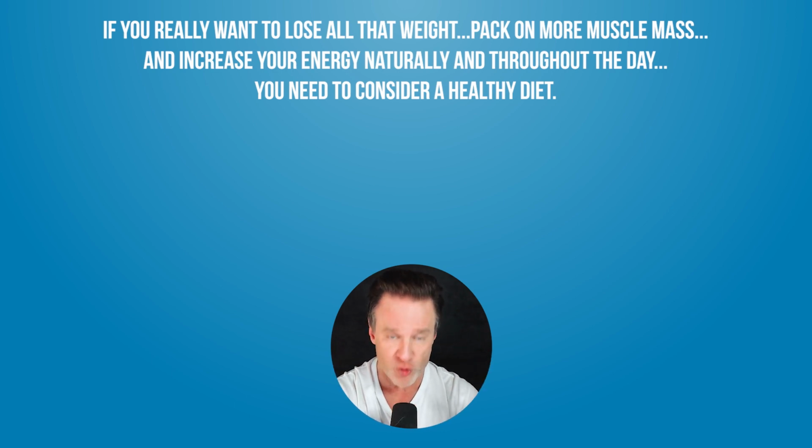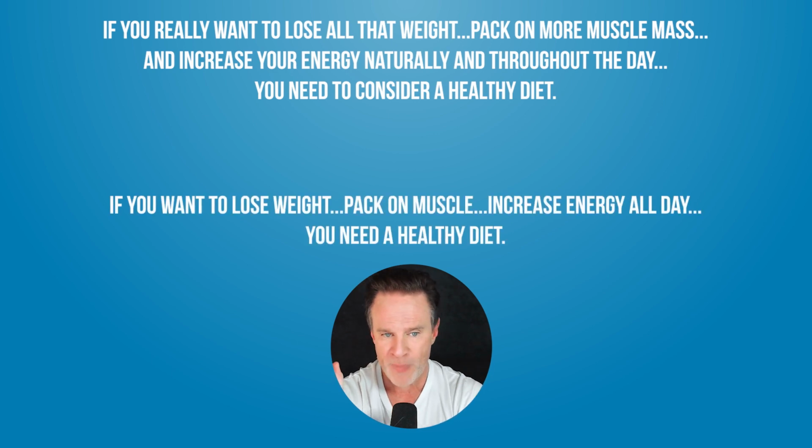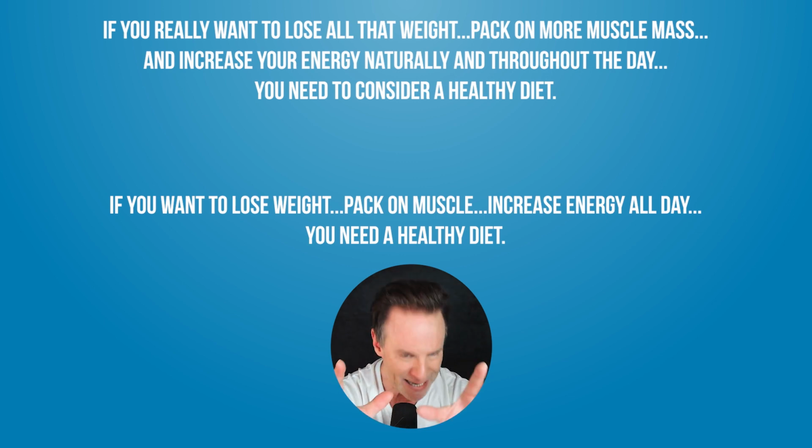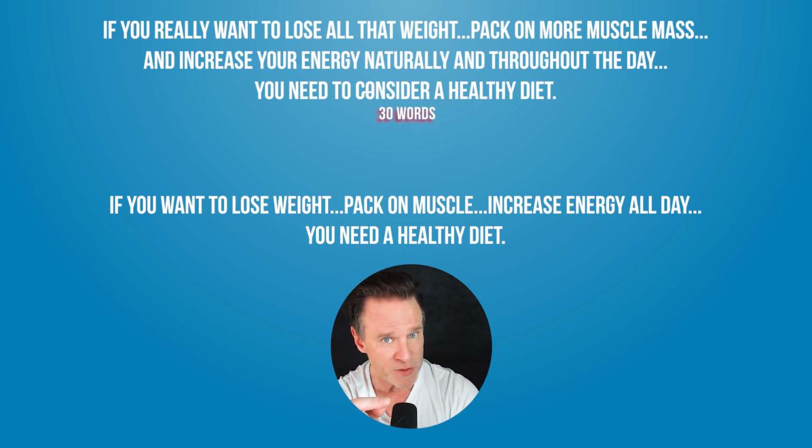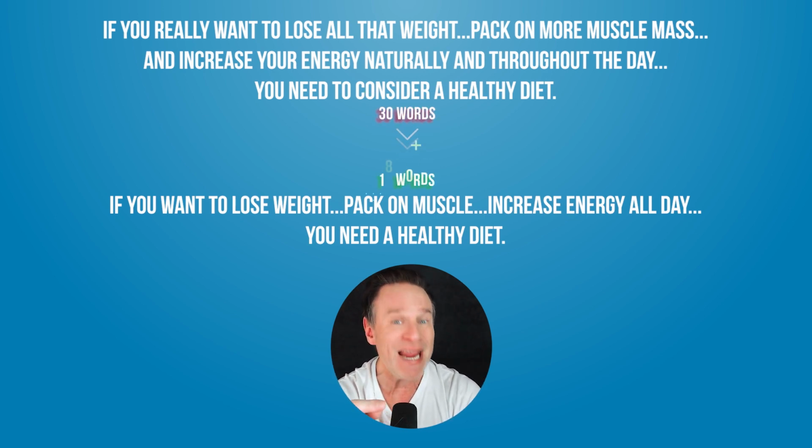But now check this out. What I'm going to do, I'm going to trim the useless words. Check it out. If you want to lose weight, pack on muscle, increase energy all day, you need a healthy diet. Okay, that says exactly the same thing as the original sentence said. Did not lose any of the meaning. Did not remove any impact words at all. And guess what? That took it from a 30-word count down to 18 words.